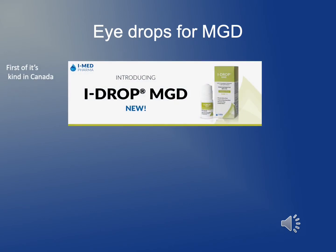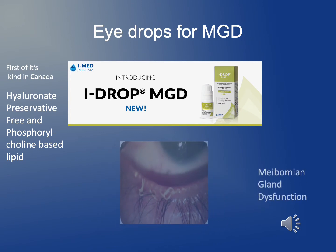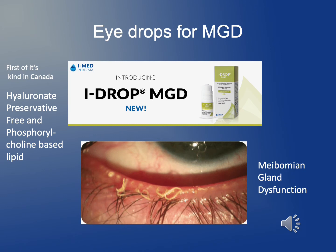iDrop MGD, the first of its kind in Canada. It is a premium, visco-adaptive, preservative-free artificial tear that is highly effective at hydrating and lubricating the cornea. Formulated with top quality hyaluronic acid and a lipid base. Its lipid structure is biosimilar to the meibum lacking in meibomian gland dysfunction patients. The drop stabilizes the patient's decreased lipid layer, and enhances it while acting as an osmoprotectant and bioprotectant.